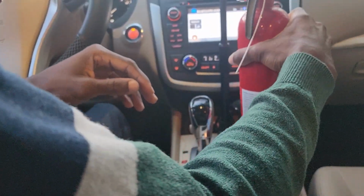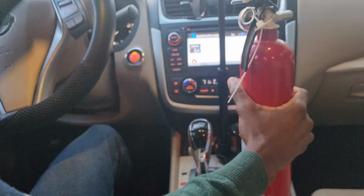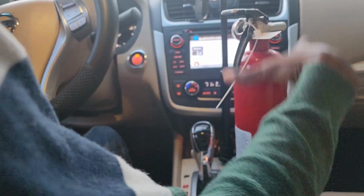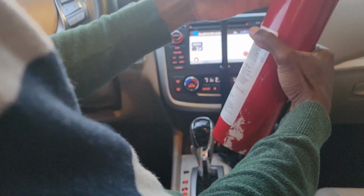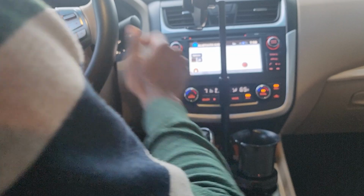The next must-have item is a fire extinguisher. So you have a car fire extinguisher that is different from the house fire extinguisher. You will need the one that is designed for your car. We all know the use of a fire extinguisher. In the event of a fire, you can put out the fire before it spreads and becomes a big fire. So make sure you have that little guy in your car.